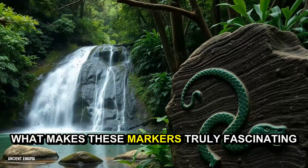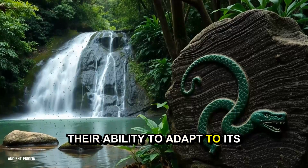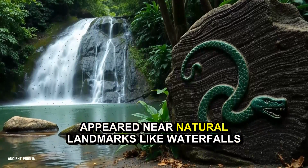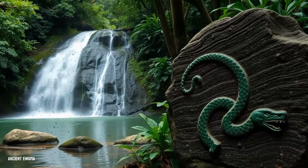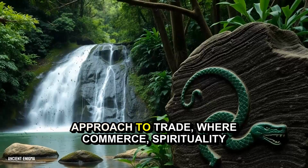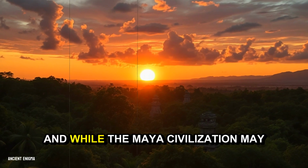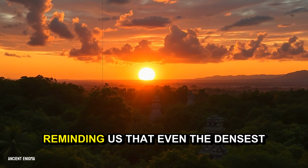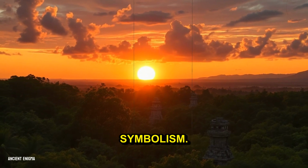What makes these markers truly fascinating is how they reveal the Mayas' deep understanding of their environment and their ability to adapt to its challenges. The jade serpent, for example, often appeared near natural landmarks like waterfalls or caves, which served as rest stops and gathering points for traders. This blending of the practical and the symbolic highlights the Mayas' holistic approach to trade, where commerce, spirituality, and community were inseparable. And while the Maya civilization may have faded, their cryptic markers remain as a testament to their ingenuity, reminding us that even the densest jungle can be navigated with knowledge, skill, and a touch of sacred symbolism.